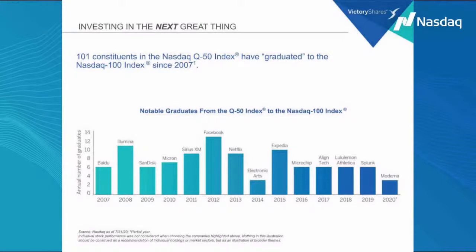A few of those examples, if you just look at 2020, for example, there have been 3 companies that graduated from the Q50 up to the Nasdaq 100. The first listed on the slide here would be Moderna, which is a very well-known biotech company today for its potential to deliver a vaccine for COVID-19. But the company had been in the Q50 index long before anybody really heard of COVID. And only recently, just in the last couple of weeks, went on to graduate to the Nasdaq 100.